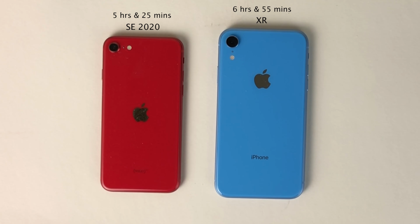So there you guys have it. I'd say both performed as expected, and performing daily tasks on both are pretty solid by my standards. However, I would definitely say if you're a heavy user of your phone and you're considering buying one of these and you're concerned about battery life, I definitely recommend the XR, as it's definitely the safer bet in terms of battery.